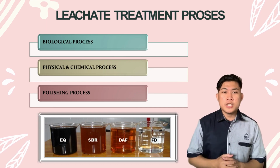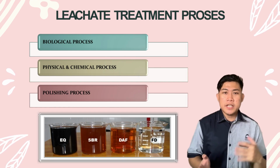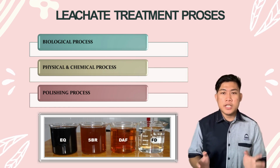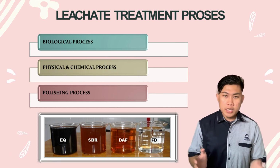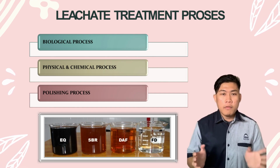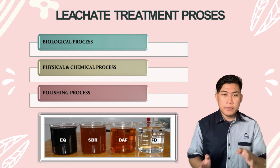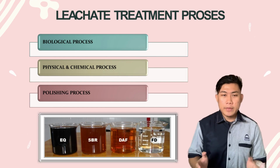Thank you, HASHIMI, for the explanation of the landfill. Okay, next we go to the leachate treatment process. In Jeram sanitary landfill, they use three processes for leachate treatment, which are the biological process, the physical and chemical process, and lastly the polishing process. For the biological process, they use bacteria to treat the water first in a pot before it undergoes the physical and chemical process.